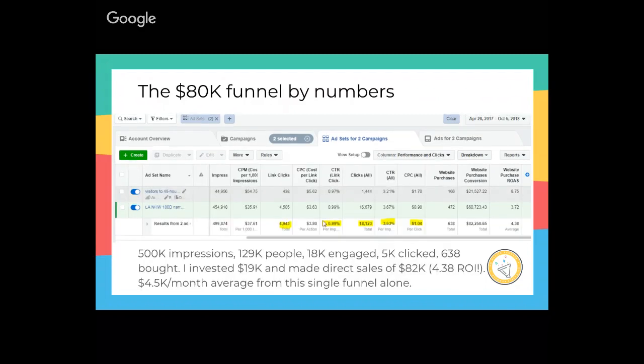And then they clicked the link. We had almost 5,000 people out of 500,000, so 1% of the impressions got a click. This was a click to the actual sales page. However, there were 18,000 people that engaged with the ad: wrote comments, shared, clicked, asked questions, liked it. So in fact, the click-through rate was almost 4%. This is very good. And the cost per click, any kind of engagement, any kind of click cost me $1 each time.